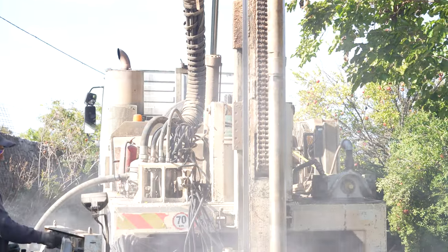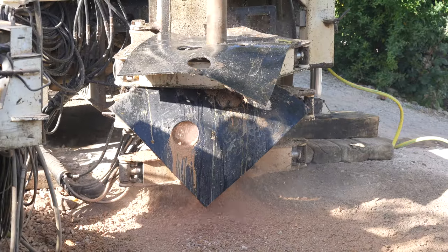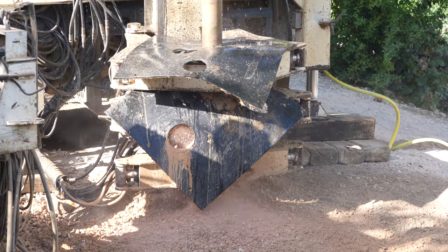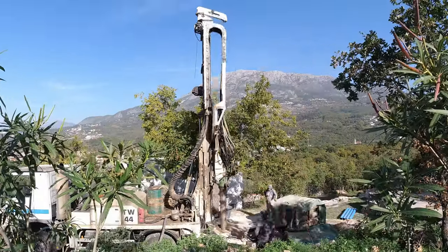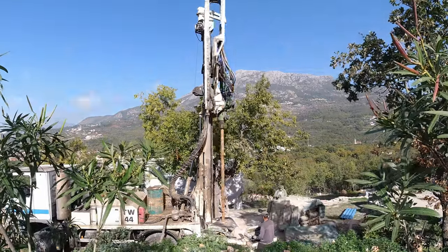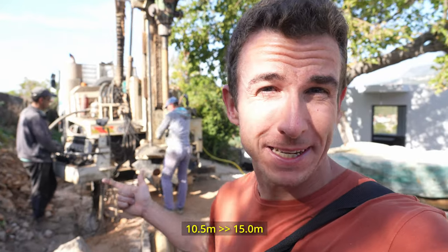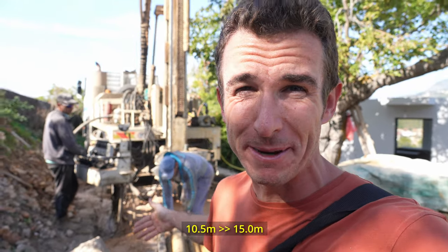The way it works is that they have a lot of these little pipes here, and each of them is 1.5 meters. We just put the first one into the ground, so we were drilling for 1.5 meters now. We're at 10 meters 50 now. They always put three pipes at the same time and each of them is 1 meter 50. So now the next three pipes are coming in and then after this the drill will be at 50 meters.